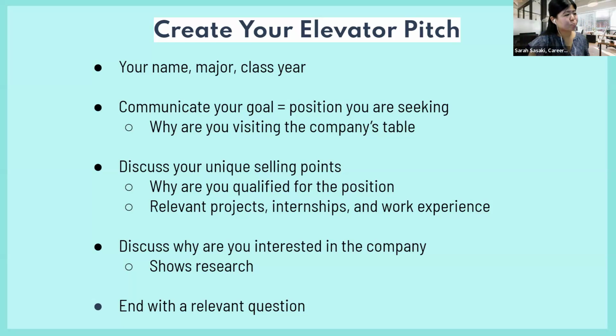And so with that, for an elevator pitch, I really do recommend having these components in it. We have your name, your major, class year, a quick intro about yourself. Then, what is your goal? Why are you visiting this table? If you're seeking a specific position with the company that you saw in their career link before, make sure to bring that up. If it's, oh, I just want to learn more about you, or if you're currently hiring right now, just making that clear.